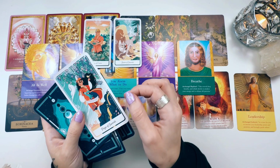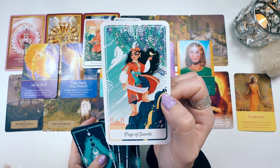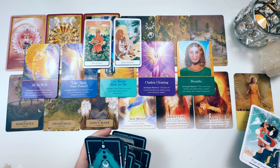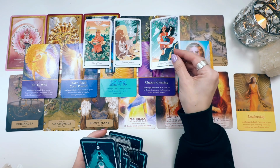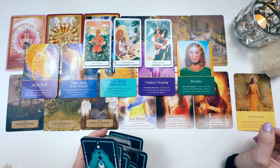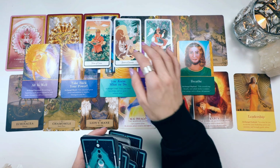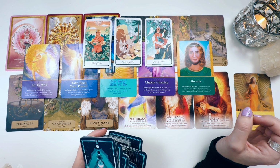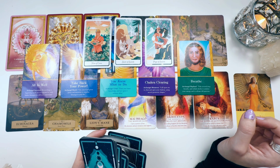Beautiful. Page of Swords. This could be about communication because we did have Archangel Gabriel, who is the archangel of communication. So you could be called to communicate something that you are embodying or that you're learning. You could be called to share.